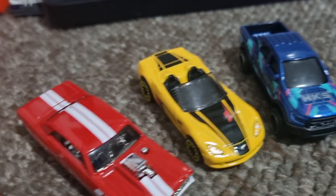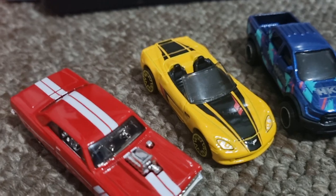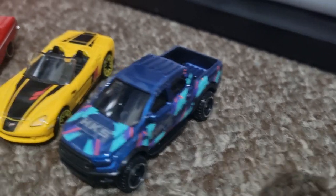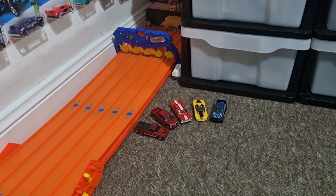And then we got the C6, looks like an angry bee. The rims are fantastic, goes well with the color. Beautiful. And of course, the Ranger Raptor. Beautiful in the HKS livery. Another 5 beauties for Daddy and Toby. Next race.